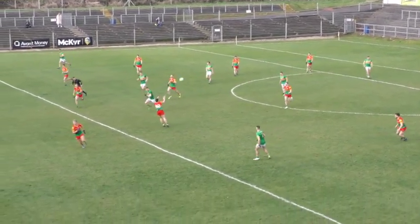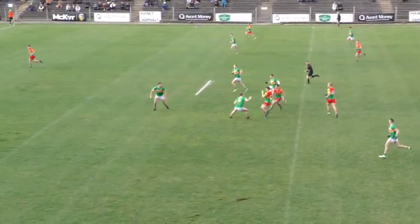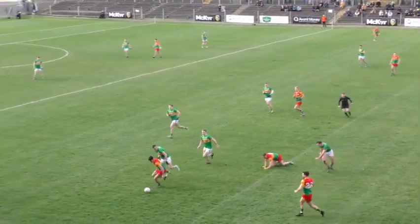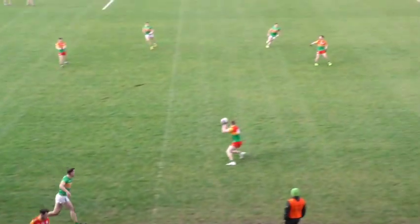Carlow, of course, the team that were going well until last weekend, just like Leitrim, had that major block for them, I suppose, down in the game against Laois. But Laois, one of the promotion favourites, or so we thought, until Wicklow beat them last night. It's wide open in Division 4 of the Allianz League. Carlow have possession here.